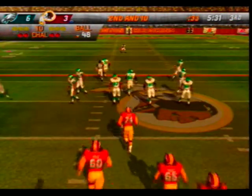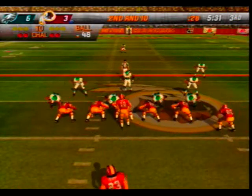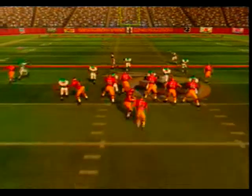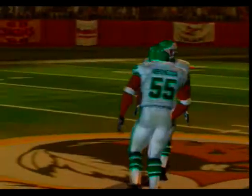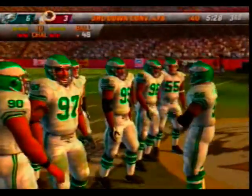Second and 10. Ball on the 48-yard line. The Eagles come out in a 4-3. Hand off to the tailback. Harrington is there for the tackle at the 48-yard line. Nelson takes it up the middle for a yard or two.